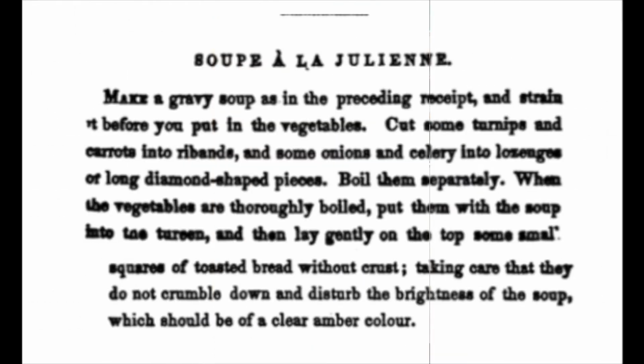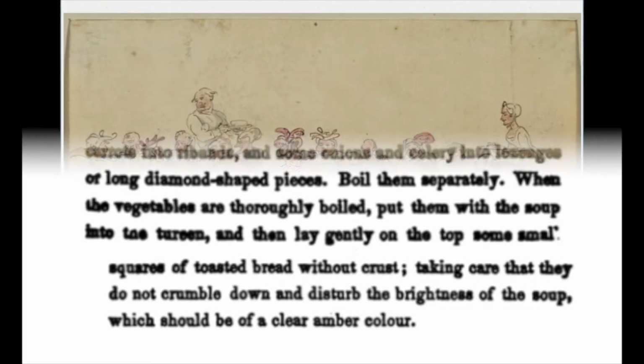For this table display, the chosen seasonal soup is called soup julienne, a vegetable soup whereby the vegetables are chopped in specific shapes, usually in the size and shape of matchsticks, but varied from recipe to recipe. This recipe has a long history. Here's an example of one from Eliza Leslie's circa 1844 cookbook, Directions for Cookery.